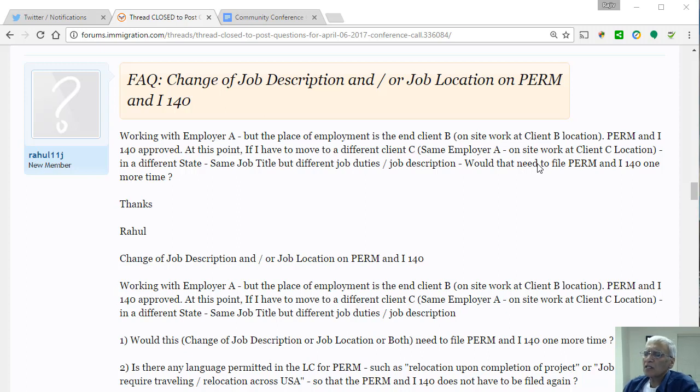In those cases, do we have to start the green card all over again every time you move? And the answer is no, because it is allowed for us to file through corporate headquarters in jobs where relocation is possible. So it depends upon how the PERM is drafted.